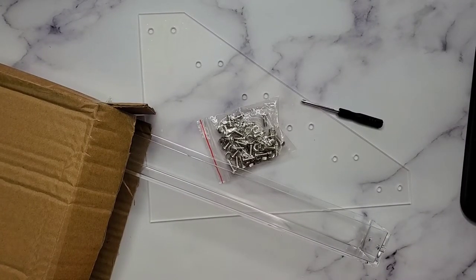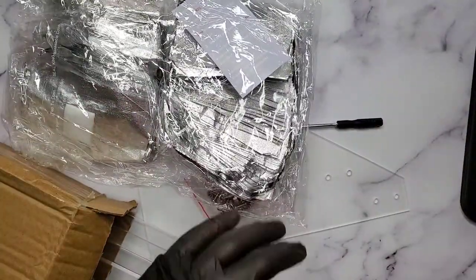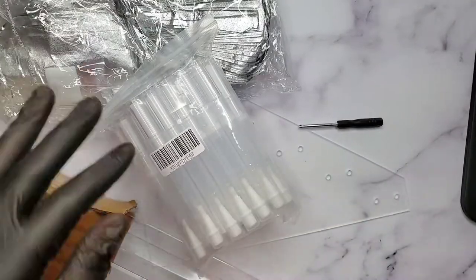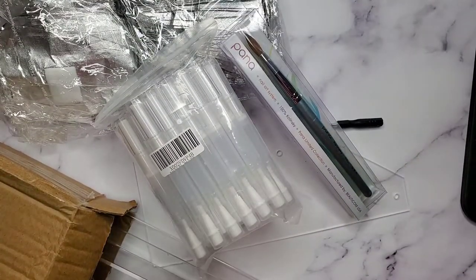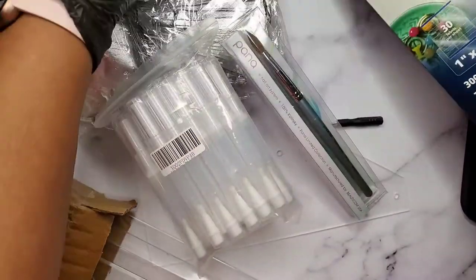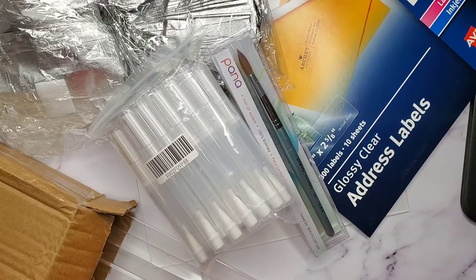Yeah, this is everything that I got. I'm gonna go ahead and put this up here. Nothing too major, just a few items. And like I said, I'm not sure, I'll probably add something else to this.